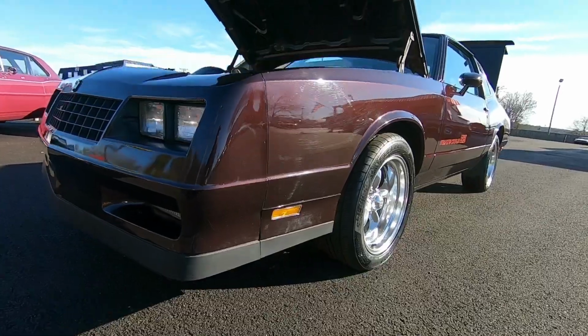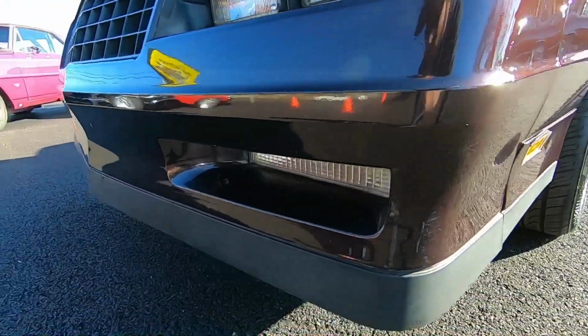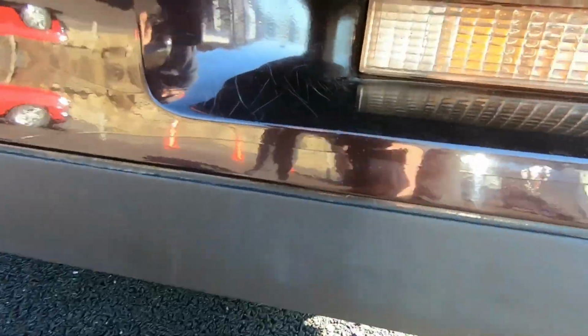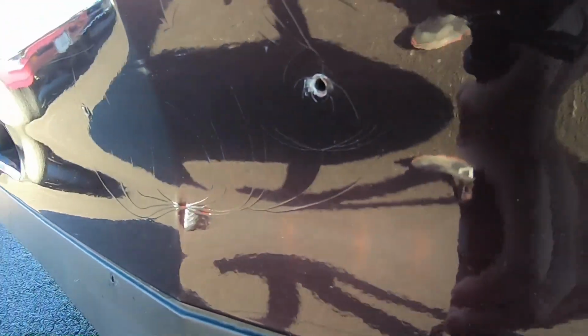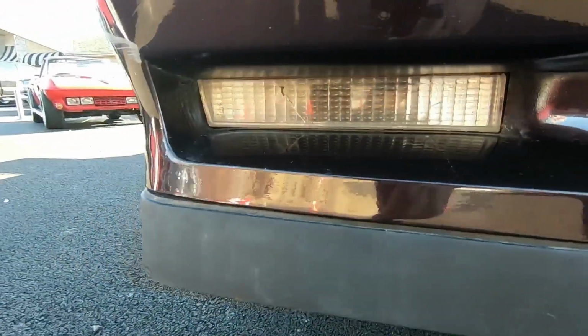Starting right off the rip here, we have got some little spider cracks in the front bumper. If you get real close, you can see them. Coming around the front end, the same thing. Down here by the fog lights, you got some little spider cracks, a couple in the front behind where the tag goes. Hoping it pops up. This paint is very shiny on this car.